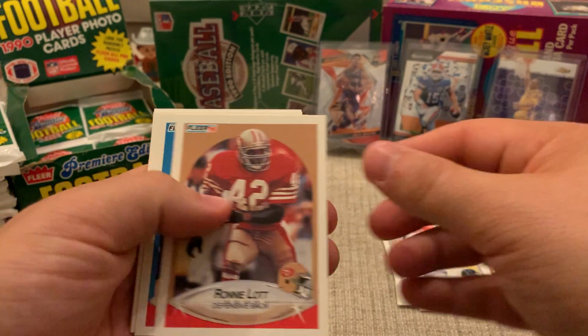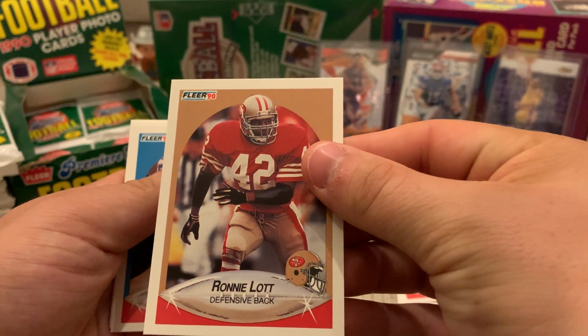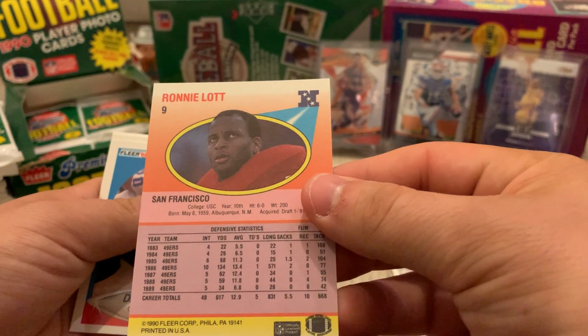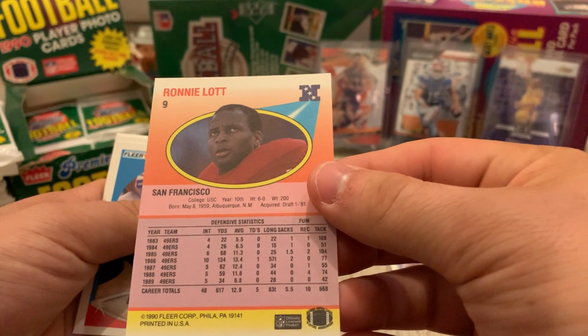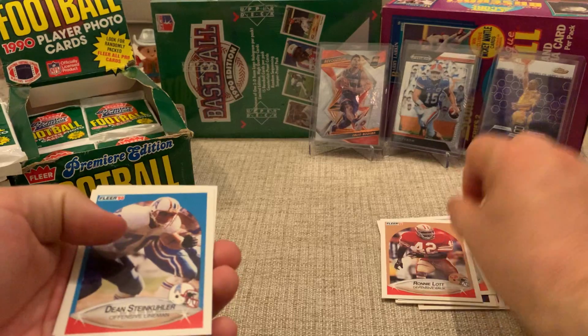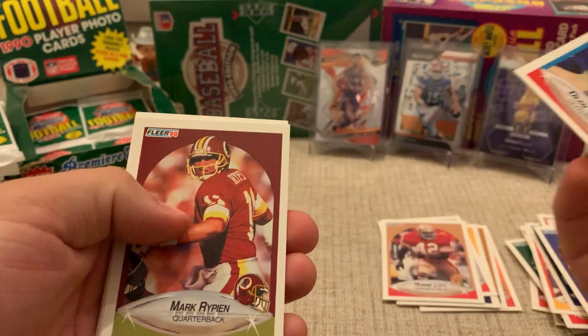Oh, here we go. That's a good player. Ronnie Lott, defensive back for the 49ers. He was really good. Let's see. Interceptions, he had 10 in '86. That's insane. You don't really hear guys getting 10 picks in a year now, so that's definitely a good card.